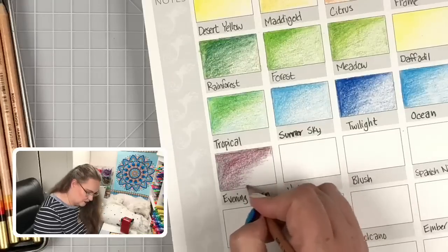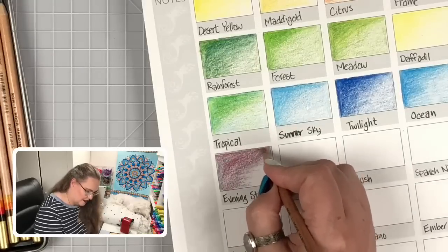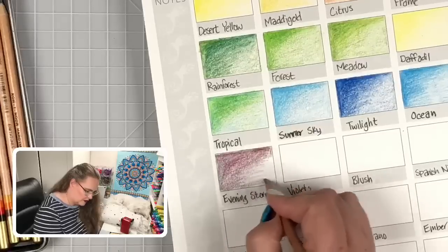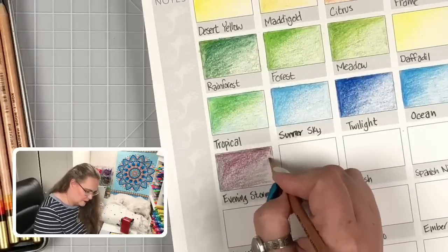Little Rose is so sound asleep back there. Okay, now I'm going to do light pressure. Oh, lots of gray just came up.